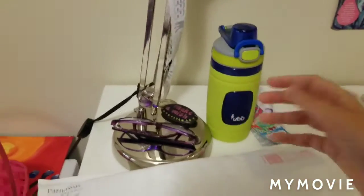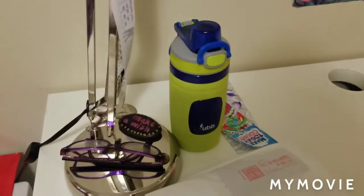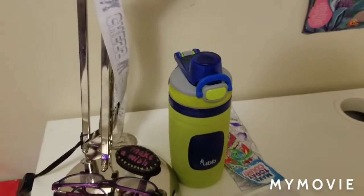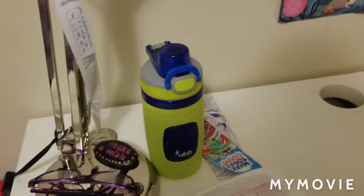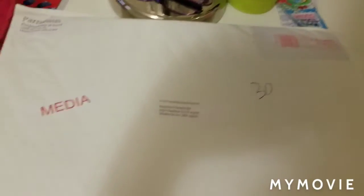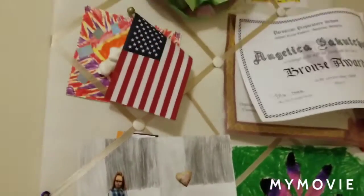My water bottle. I kept it in my room because I was sick not too long ago, and in my family, if you're sick, you automatically use your water bottle and not any normal water source because we don't want anyone else getting sick. Some distance learning stuff, some posters, some artwork.